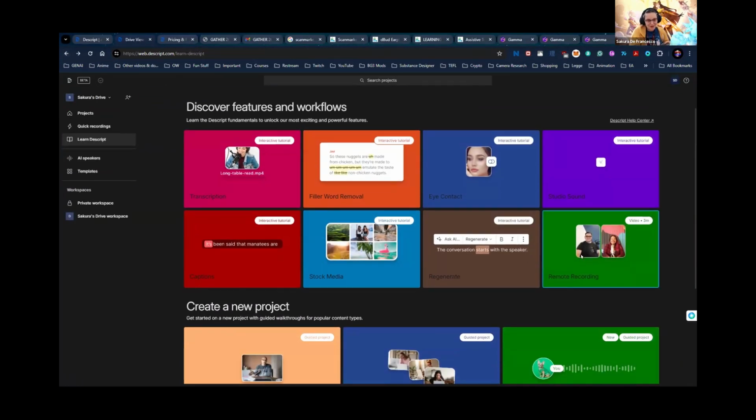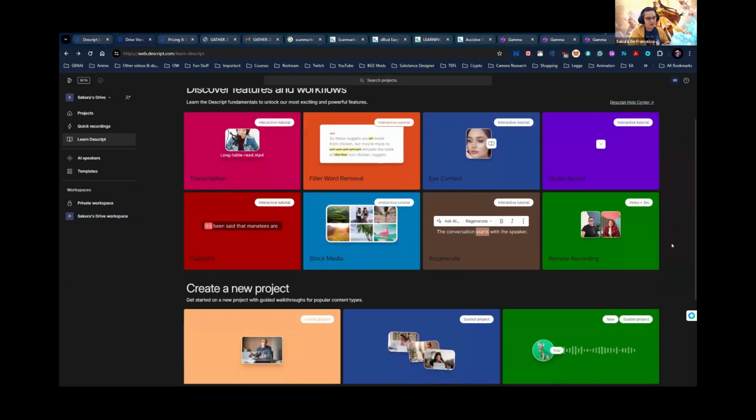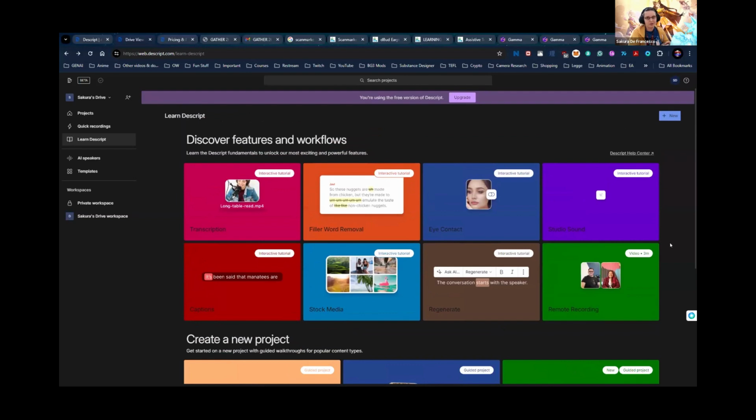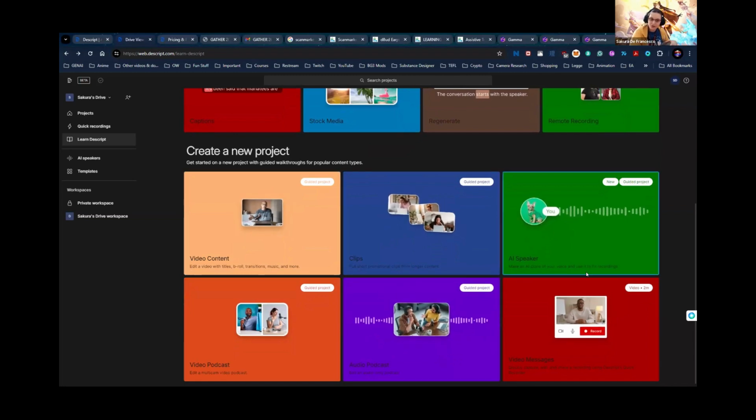There's also remote recording, but that's a little bit more for whoever wants to do podcasts and stuff like that. So it's not exactly student related, so I decided to leave that out. But there's that as well. You can go to Descript and click on Learn Descript with a free account, and you can check the tutorials yourself if you are interested.